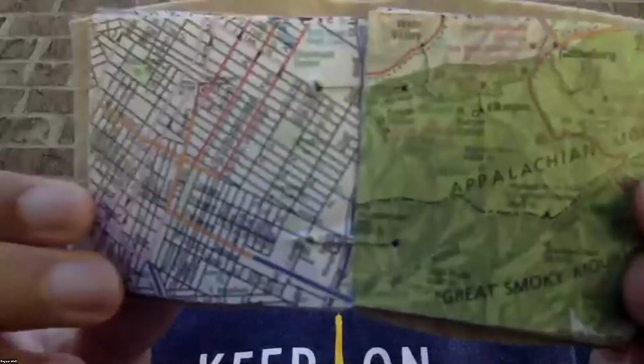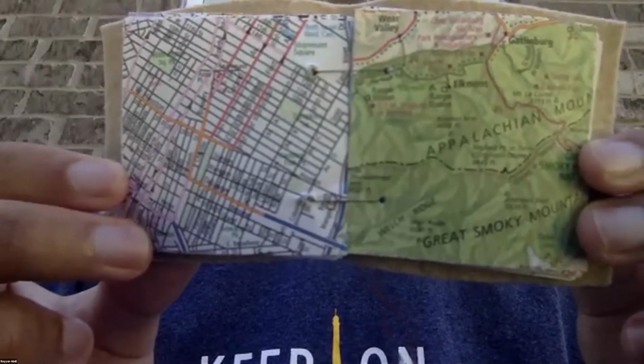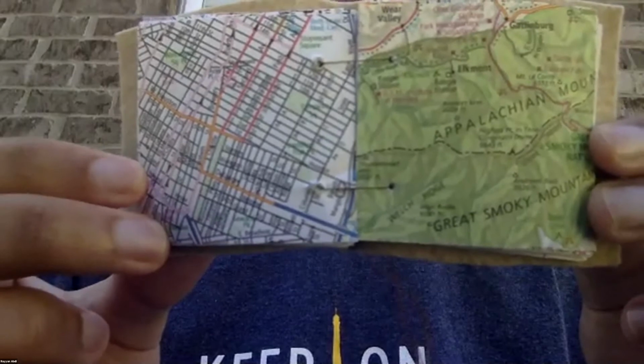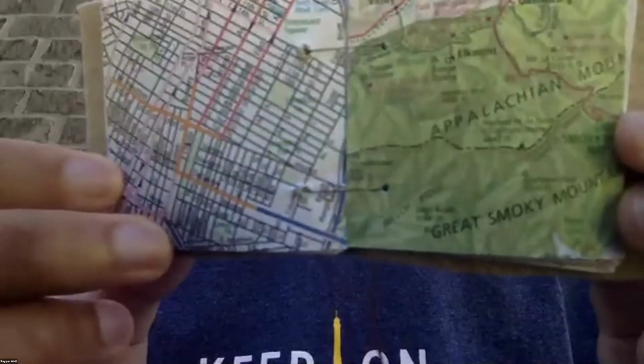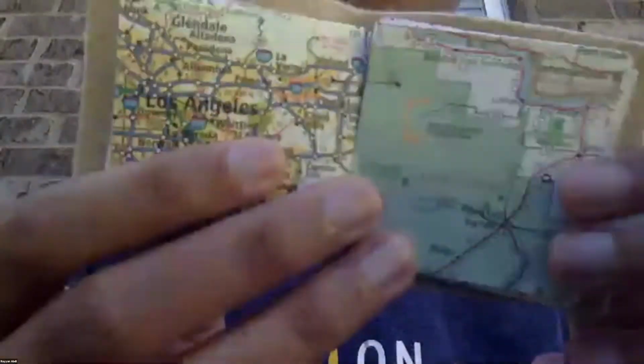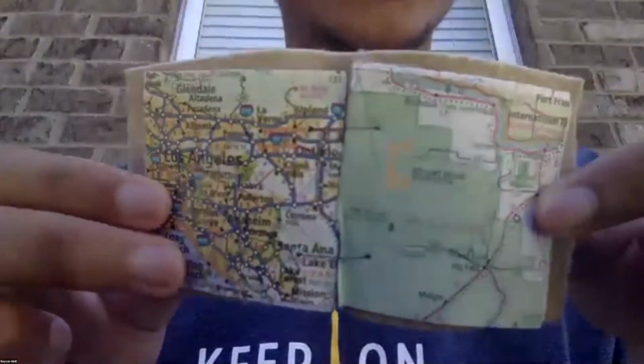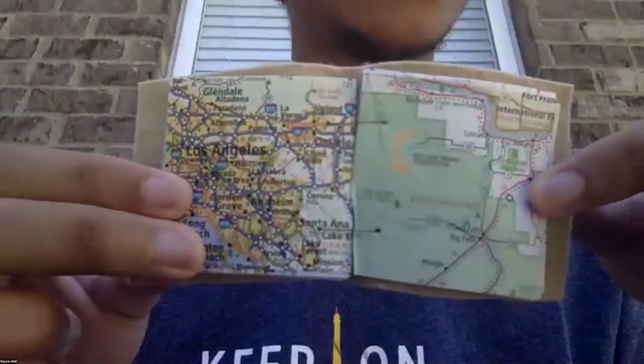Let's go through a couple more. This is a couple of blocks, I think it's 4 square miles, of Manhattan versus the representation of the Appalachian and the Great Smoky Mountains in Tennessee, where they meet. Then you also have Los Angeles, and then an entire Indian reservation in Wyoming.